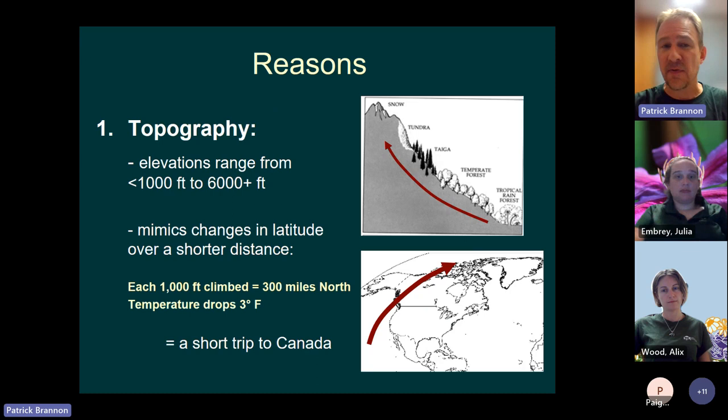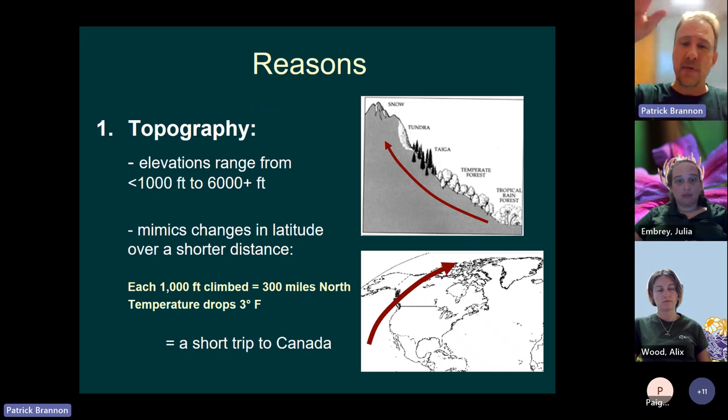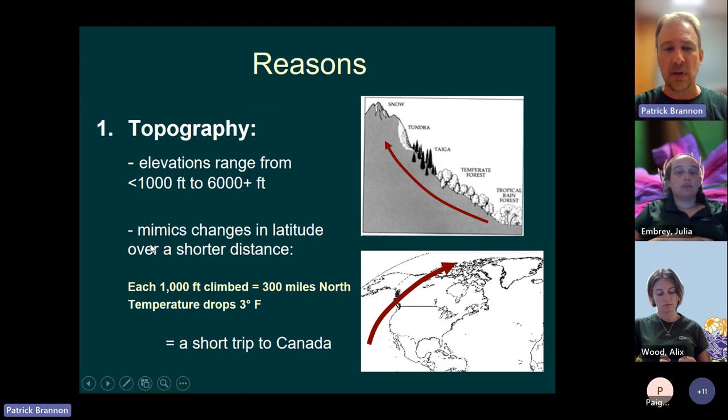There's many reasons for that. First thing, of course, is our topography. So unlike Kansas, where it's all just flat prairie, the mountains have elevational ranges. It can go down to less than 1,000 feet in the valleys, all the way up to greater than 6,000 feet at places like Clingman's Dome or Mount Mitchell up on the Blue Ridge Parkway. As you increase in elevation, the temperatures drop, the vegetation changes, and the climate changes. So it's mimicking a change in latitude as you go up the mountain. Every 1,000-foot elevation you climb is the equivalent of traveling 300 miles north. By the time you go all the way up to Mount Mitchell, you're in a habitat that's very similar to what you'd find in Canada.